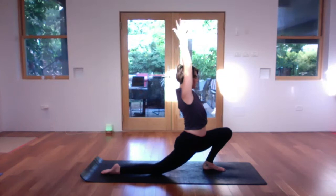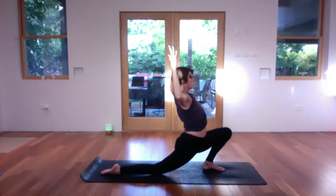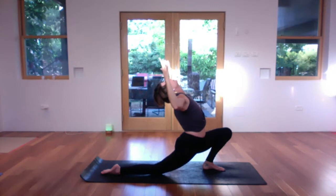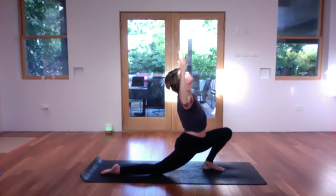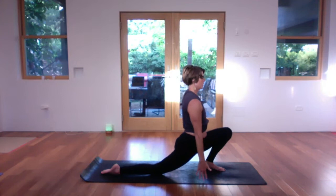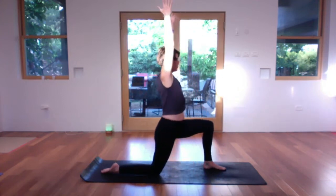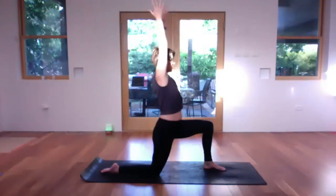Back foot can relax. Then bend at the elbows. Fingertips are spread. Take the elbows back. Heart lifts. Look up. Breathing in, back to center. Drop the hands down. Breathing in, coming up, lifting the hips up, arms alongside the ears, nice and straight.